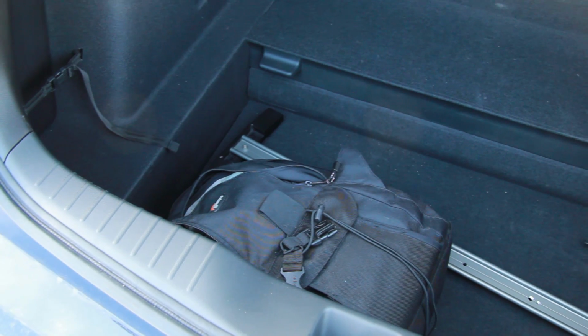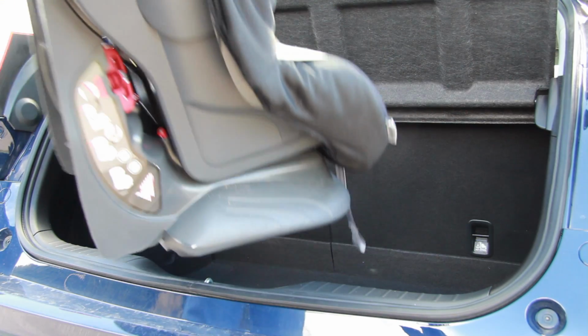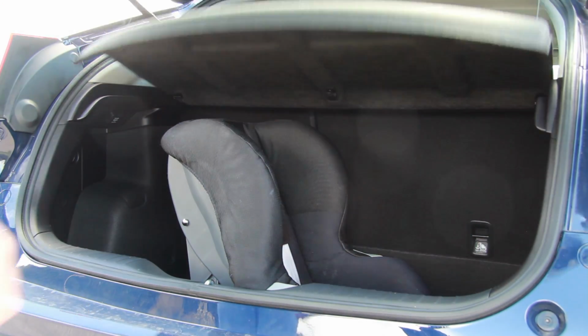The boot has that split floor clever system, but when you drop the lid down into it, all of a sudden I could fit a full-size child seat standing up in the boot and just close the boot lid. No problem. And that's not just where the clever stuff ends.